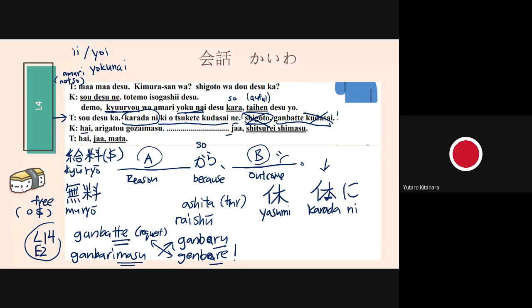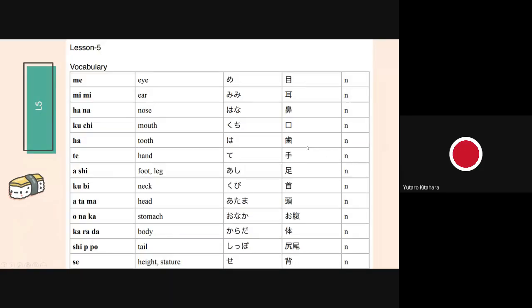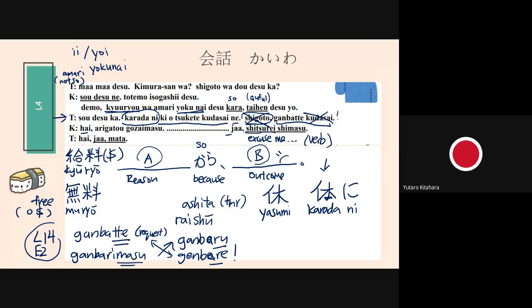失礼します, so like excuse me. They say excuse me, like forgive me for being rude. Okay, excuse me. Yeah, 失礼ですか? 失礼 is the noun equivalent for excuse me. 失礼します is the verb equivalent, meaning I'm doing this verb. I'm excusing myself, please, or something like that.